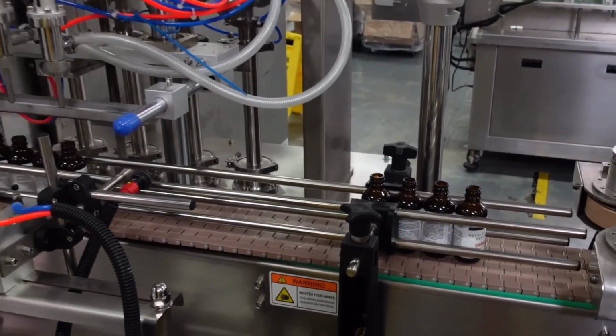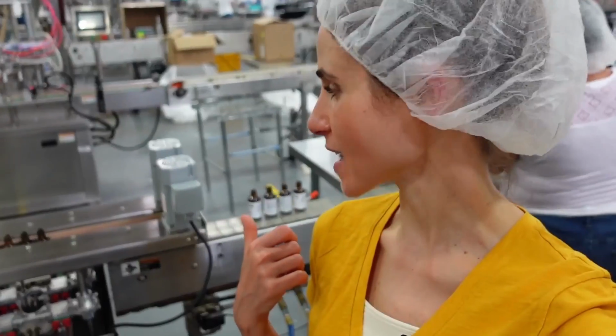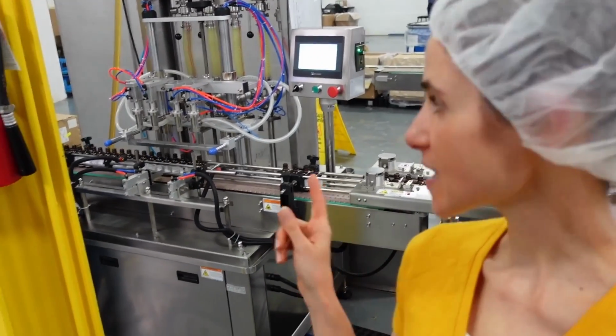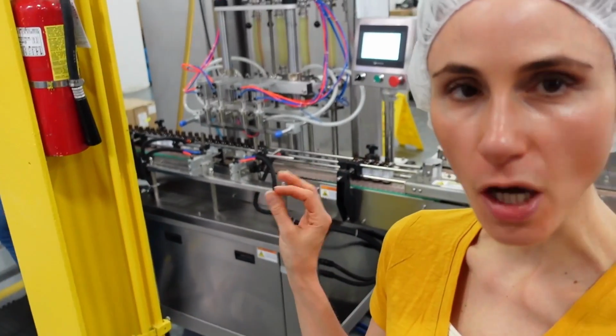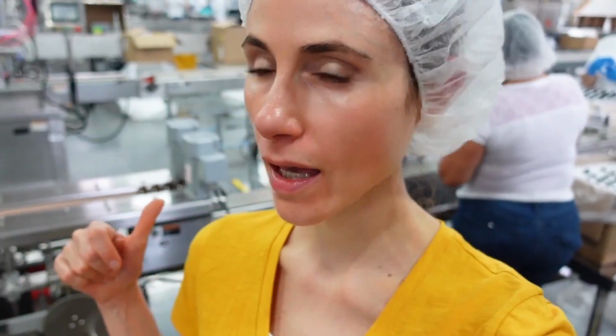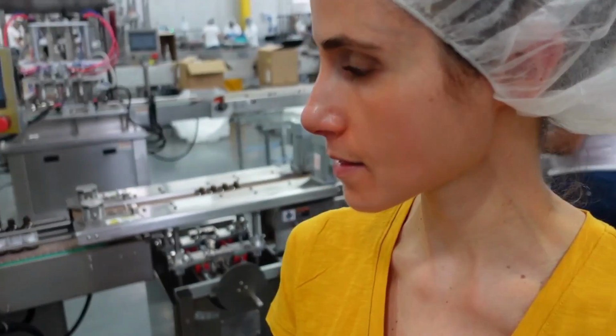All right, here we are ready to fill. Here's where the needleless serum is getting filled. You can see that machine is automated to dispense a certain amount of grams, but they weigh every fourth bottle as quality assurance.